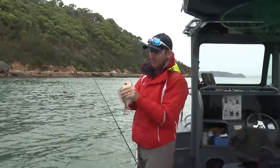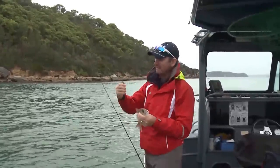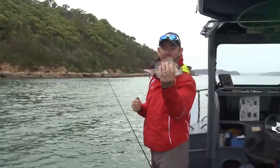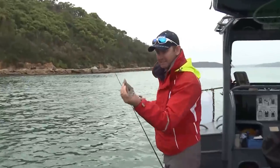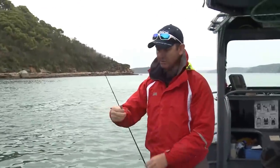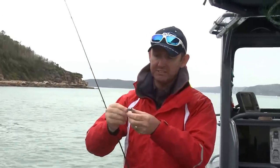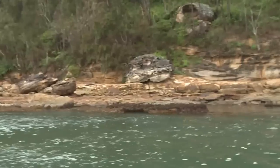I just got this little crawdad where I've cut his tail off, so what you've seen me do in the past, and floated that down, and this little snapper's grabbed hold of it. Wish it was a bream, but still a fish, so we just got to find them. We'll just cast that again, and that's all it is, just the little craw with a 1/16 jig head. And we're just drifting along these rocks here and see what we can find.